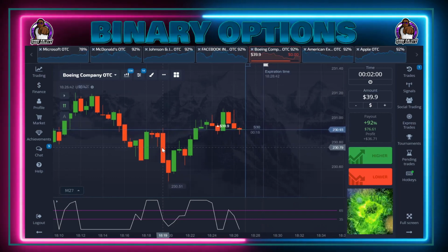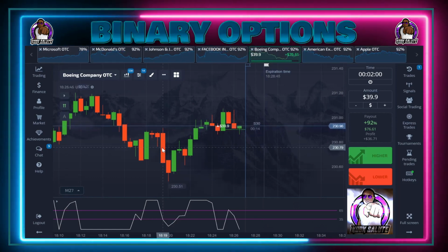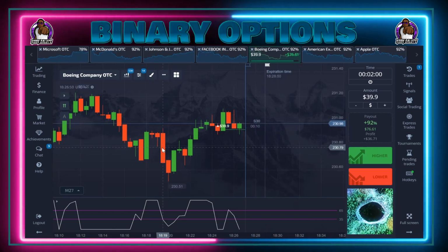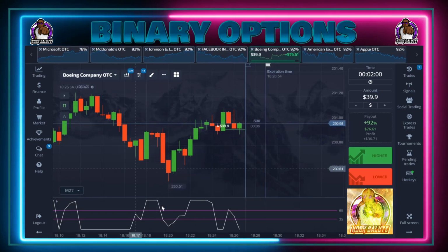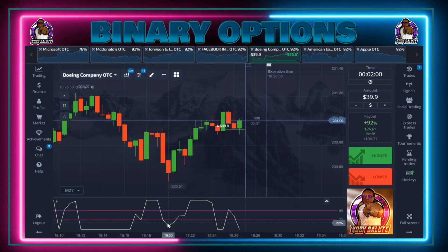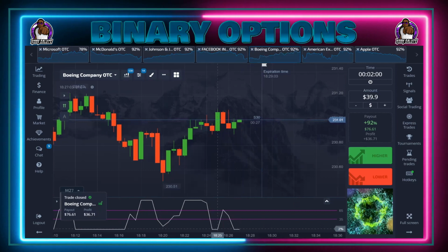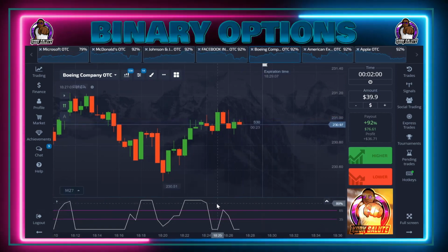This is for the individuals who want an easier strategy. Now, all my strategies are banging, but this one, you only got to look at one thing and take the trade, and that is this right here. So, granted, once you see this pop down like this, and it flattens out, and you get another candle that pops up, boom, you take that trade, and you're in that trade.